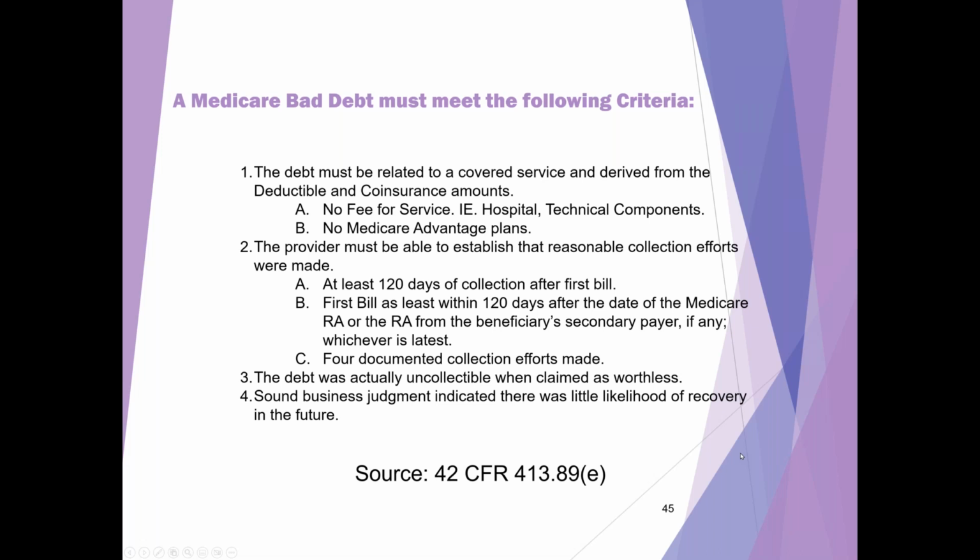And the fourth criterion is that sound business judgment indicates there is little likelihood of recovery in the future. If you are going through your reasonable collection efforts appropriately, then this should also satisfy your fourth requirement, because if you're doing reasonable collection efforts and not getting paid, then sound business judgment will indicate that there's little likelihood of recovery. Let's go ahead and go to the next slide.